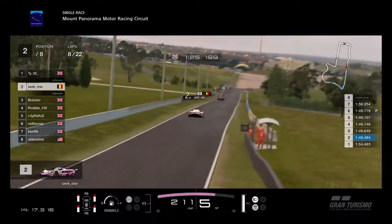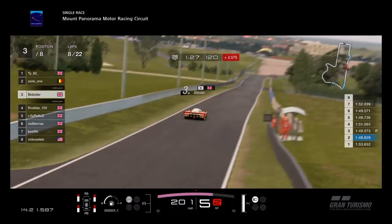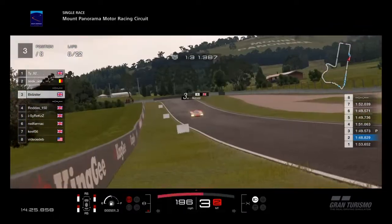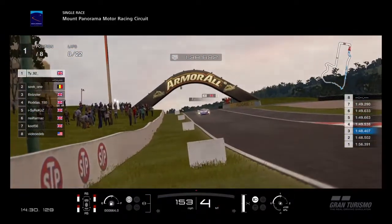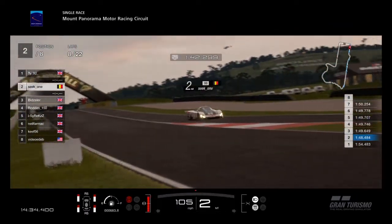Meanwhile, the leaders, TY, Seat 1, and then Bidster's further back now. Bidster's made some really bad mistakes, so he needs to sort of get his rhythm back. His last lap of 52.0 after running wide at the last corner. Not what you want from the lead. TY and Seat, will they pit this time? TY, no, goes through. Seat 1, yes, Seat 1 will pit this time.